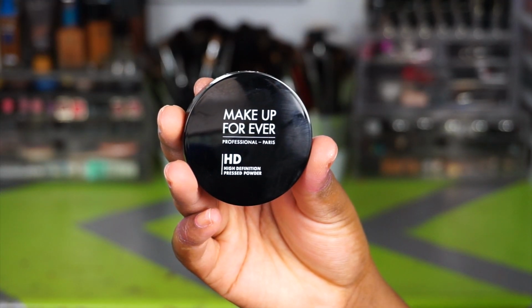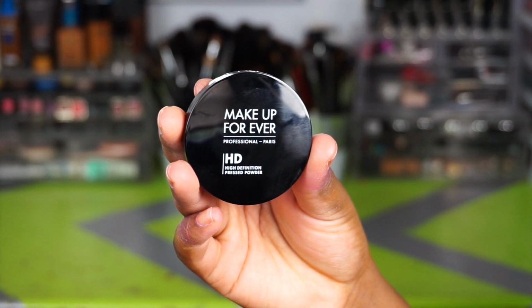So now that my face has a little bit of dimension, I'm gonna go right in and set that, because your girl will crease in an instant, which I probably already am. So I'm gonna go in with this Makeup Forever HD Pressed Powder, and this is the Micro Finish Pressed Powder, and it's just like white. It just looks like this.